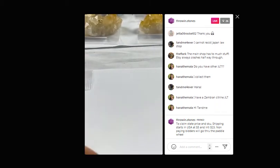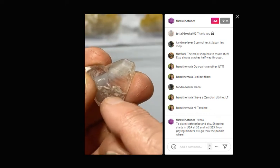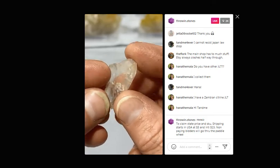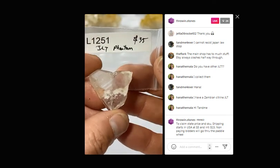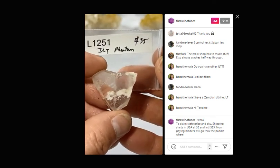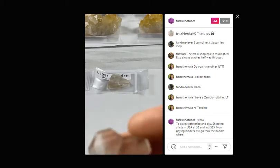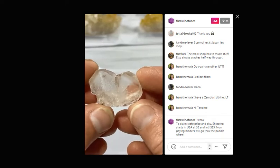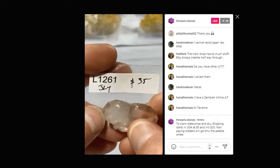This is a partial, throwing stones, whee! So this is a partial phantom. It gets a lot better than this. I'm kind of going from least to greatest in this lot here, so be patient with me. Yes, this is very close to the citrine Japan Law twin deposit, but it is not the citrine deposit. So that one's 35. This one is also 35. This is without phantoms. We're going to get into the phantoms because I have a few of these to show you. And that one is 35.